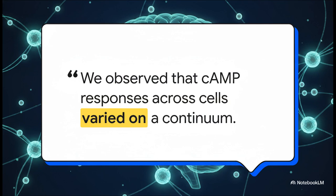I want to leave you with this final thought from the NIH's Dr. Michael Krauss. He said, "It was not an all-or-nothing phenomenon. We observed that cAMP responses across cells varied on a continuum." You are unique. Your brain cells are unique. Some respond strongly, some fade fast. The future of weight loss isn't just brute forcing your body to stop eating. It's about understanding your unique, individual cellular continuum and giving your body exactly the support it needs to succeed long-term. Unlocking that might just be the key to shattering the Ozempic wall for good.